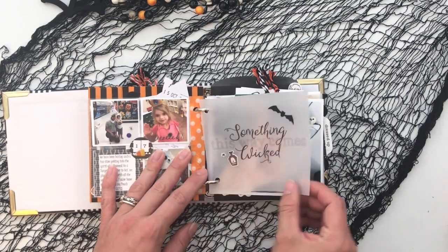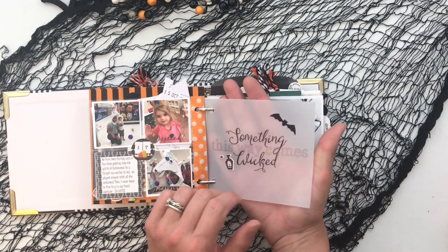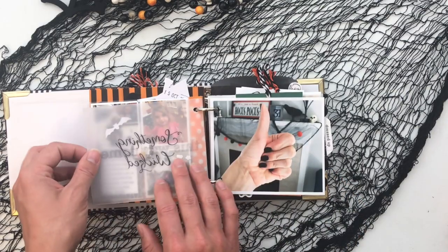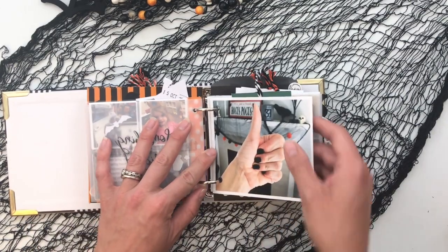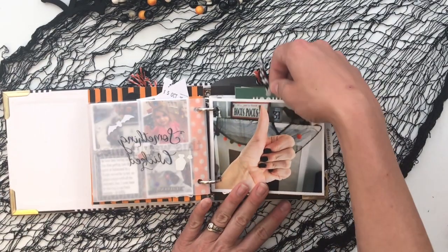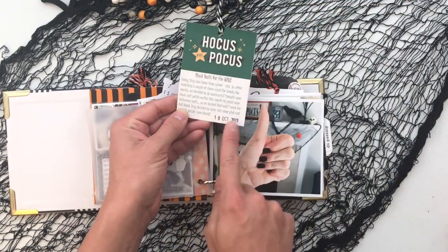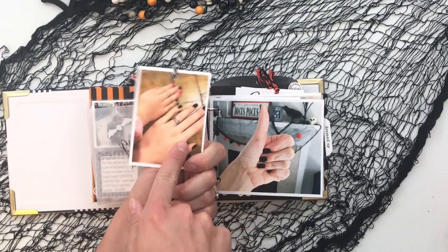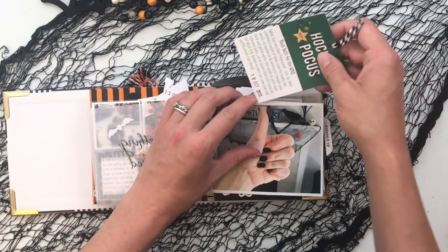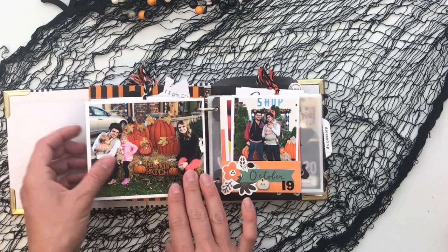On day 18, Izzy and I painted our nails black. So this is another one of those word art pieces where it says something wicked this way comes, which I loved because black fingernails to me is very witchy and I like it. So this is a picture of my hand with my nails painted, which I need to do again. And then this is another one of those pockets so I can pull out my journaling to see that it's day 18. And there's a picture of both of our hands. Izzy wanted some pink in there too, not just the black. Okay, so we'll stick that back in between the pages here.